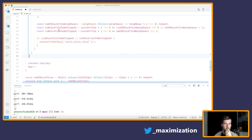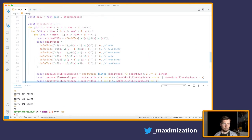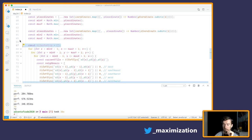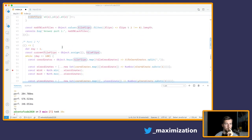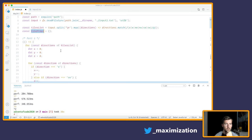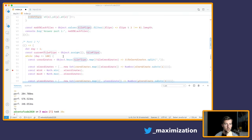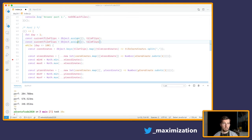So tile flips becomes current tile flips. Get rid of this as well. Wait, tile flips is a constant, so I cannot do that. It is a constant, so what I can do instead is maybe a new variable, current tile flips. I'm going to duplicate this and I'm going to say next tile flips.